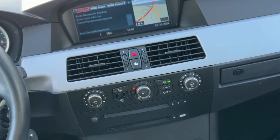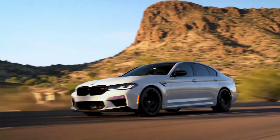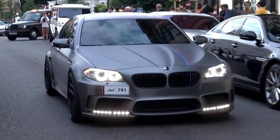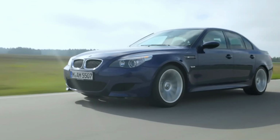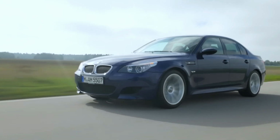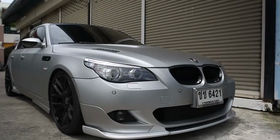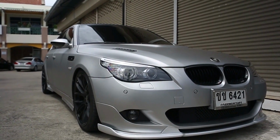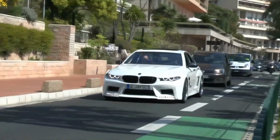The M5 was a real thrill for the way it sounded and how it drove. Its V10 scream was just pure, high-pitched mechanical fury. And on the road, it was really unhinged. The 7-speed sequential manual transmission was brutal, reminds me of Musk's freaky drone dance. As for price, a stock E60 M5 originally cost around $90,000. But today, a well-maintained Hammond-tuned model like Musk's could take more than $150,000 from your wallet.